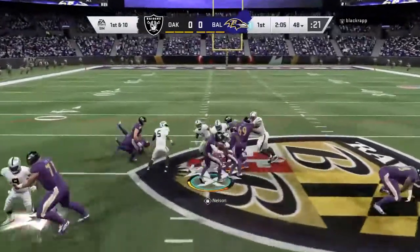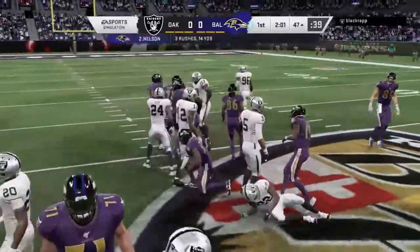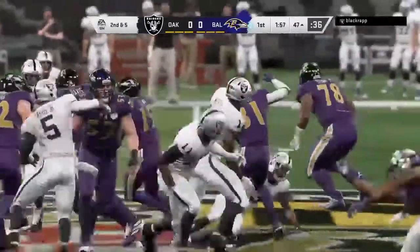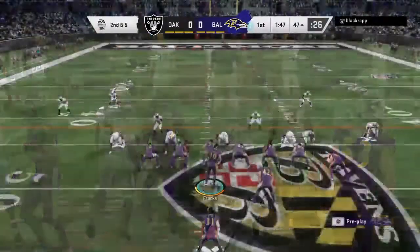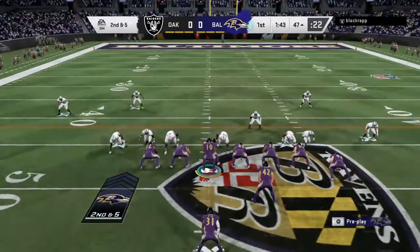They'll run on first down. It's Nelson. And this will be taken across midfield and into Raider territory. Give him 5 on the carry there, and it'll be second down. The first down run got 5. Here's second and 5 at the 47-yard line.